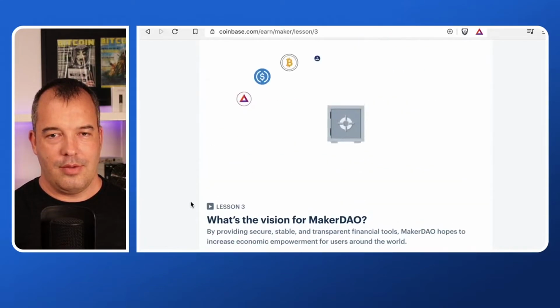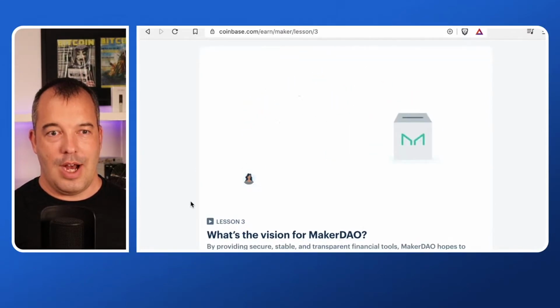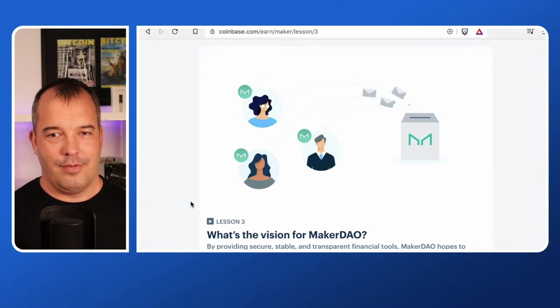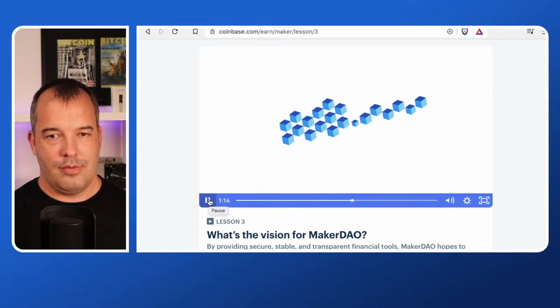Today, Maker vaults accept a variety of cryptocurrencies as collateral for generating DAI. Each cryptocurrency is voted on by MKR holders. In the future, Maker DAO hopes to take a major step forward in improving blockchain scale and growth.